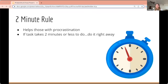Now, if you have problems just starting work or procrastinating on items, the 2-minute rule might be perfect for you. The concept is simple. If a task takes 2 minutes or less to do, you just do it then. It usually takes more time to add it to your to-do list and grab the mental capacity later to do it than it does to just take care of it right then and there.